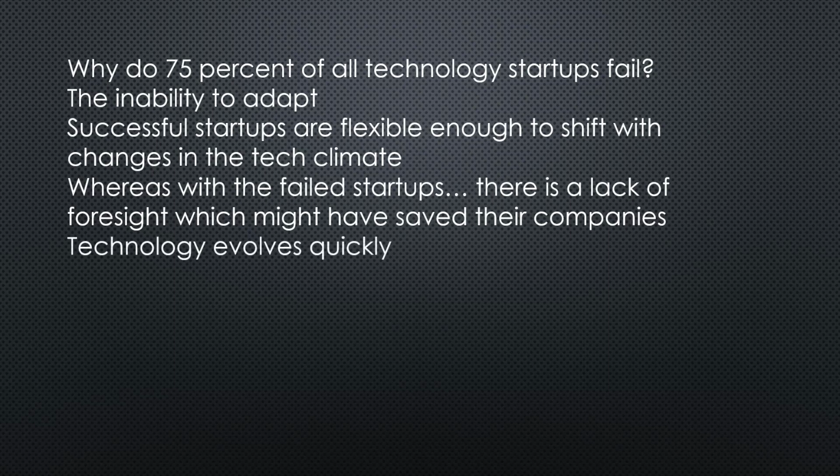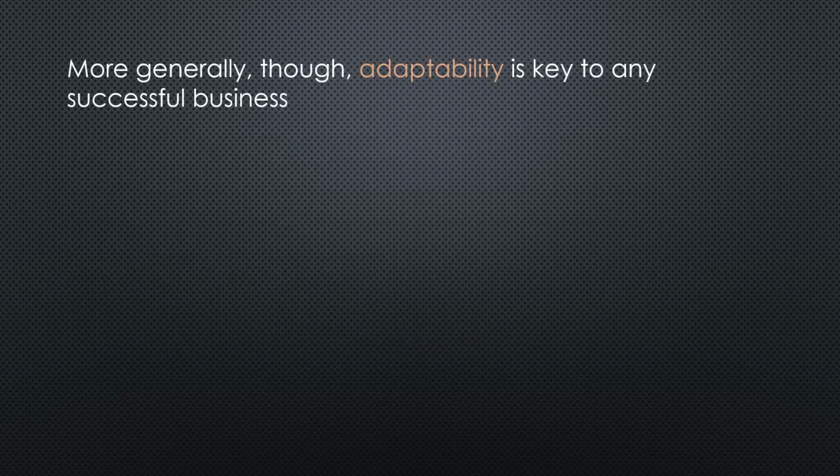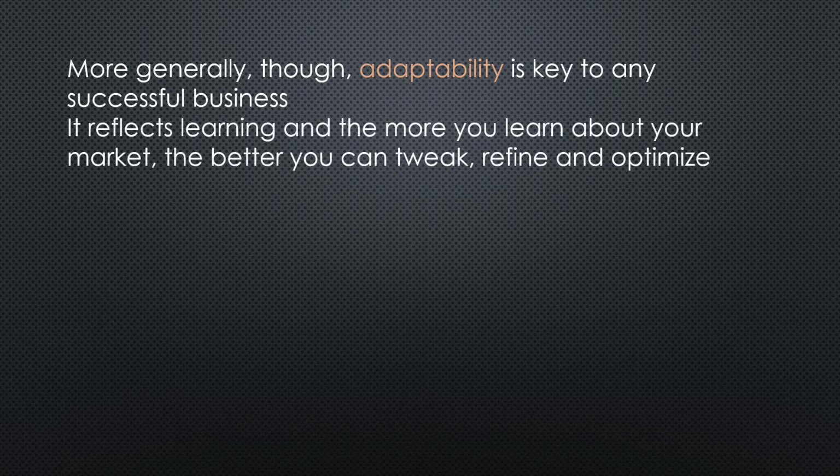Technology evolves quickly, and this is an area, especially in software, where technology is really evolving quickly. Maturing with it is critical. So you need really to adapt to changes. You need to adapt or you die. In software, changes are very fast and occur every time. More generally, though, adaptability is key to any successful business. It reflects learning, and the more you learn about your market, the better you can tweak, refine, and optimize. If you know the market, you know how the market is reacting and how you can react on it.